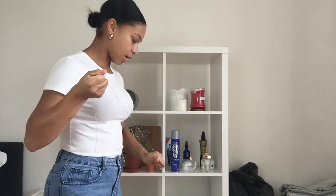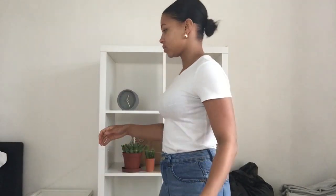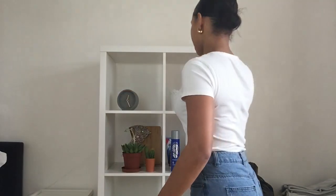I think how I'm gonna do this is I'm going to take out everything from this drawer because my double bed is going to be facing this way. It's going to knock into this. So I'm pretty much going to have to take everything off of this shelf.